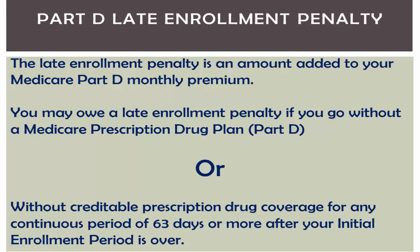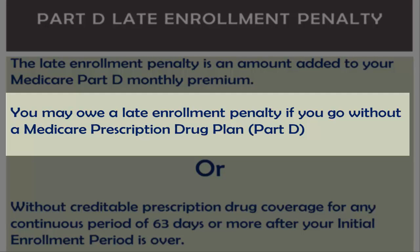A lot of times, probably at least once a week, I get a question, I don't take any drugs, do I have to get a Medicare Part D? The answer to that is yes and no. Yes, you have to get one or you will be fined. No, you don't have to get one if you don't want to, but you're going to be fined when down the road you do get some prescription drugs and you need it.